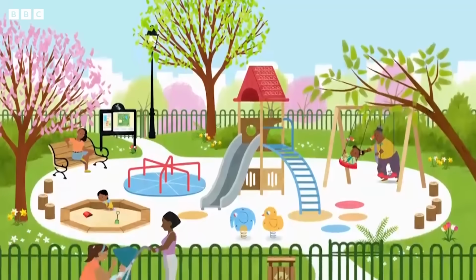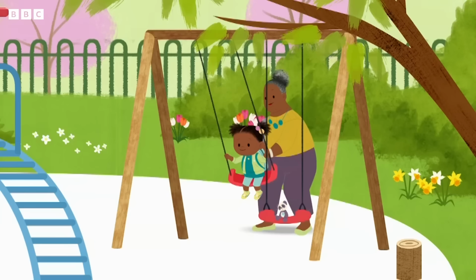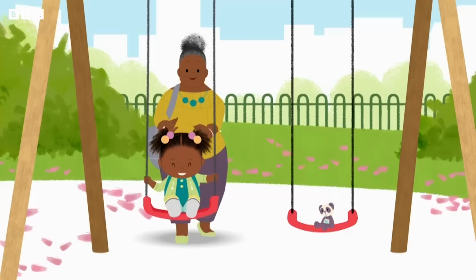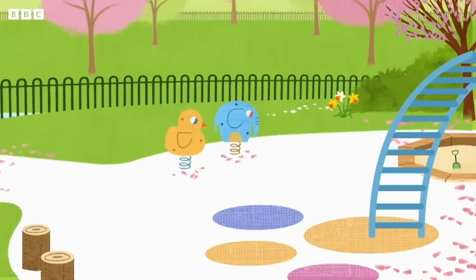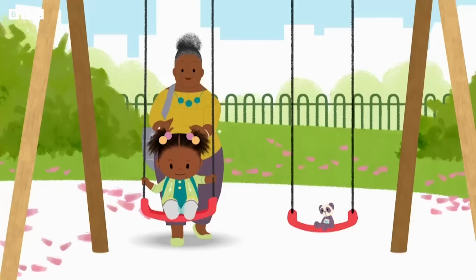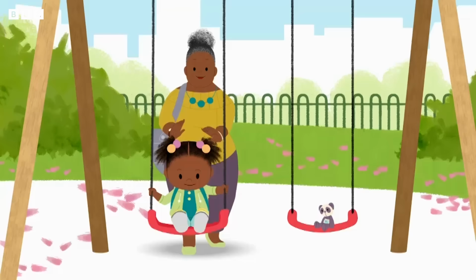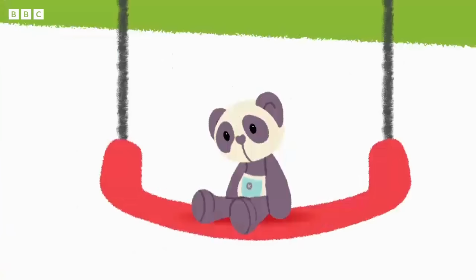It was a spring morning. The blossom was on the trees, the sun was peeking through the clouds. And JoJo and Gran Gran, that's me, were playing on the swings in the park. That's it, JoJo! You've got it! Whee-hee! I'm going as high as the clouds, Gran Gran! You have to keep your feet up, Panda, like this.